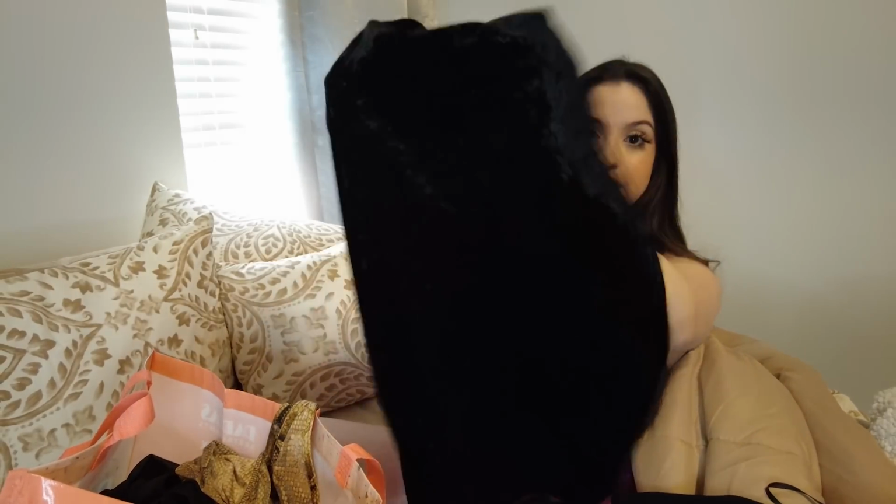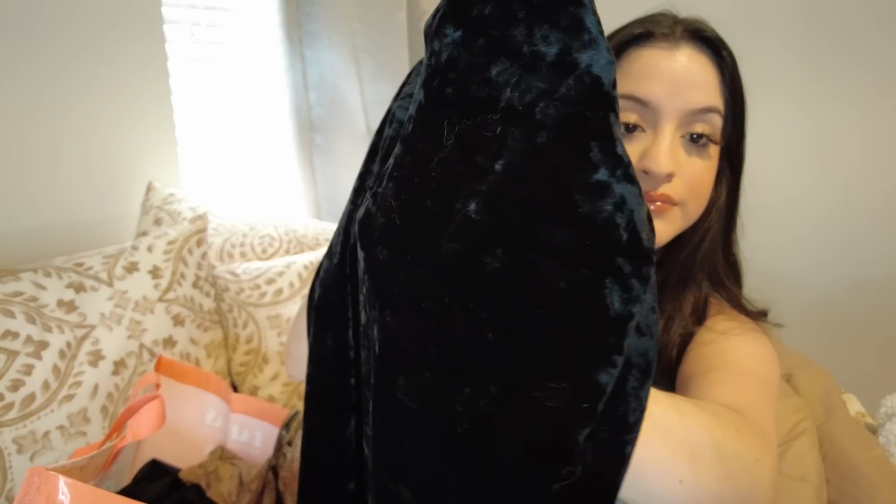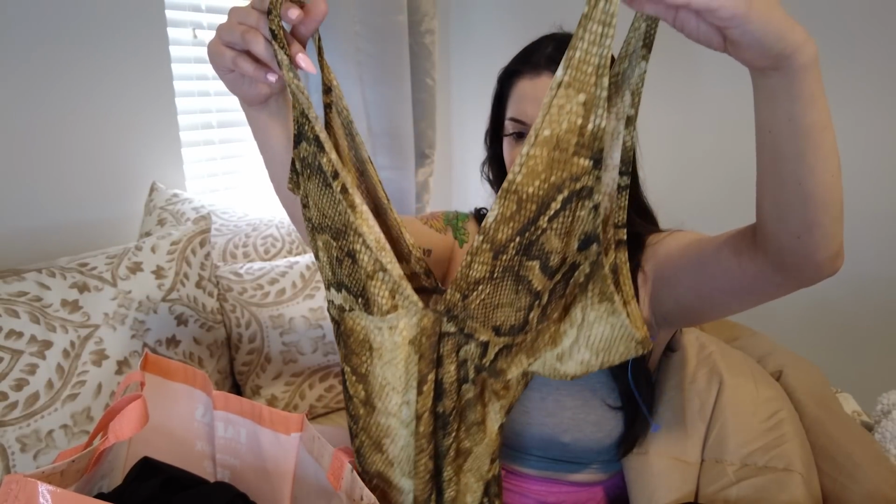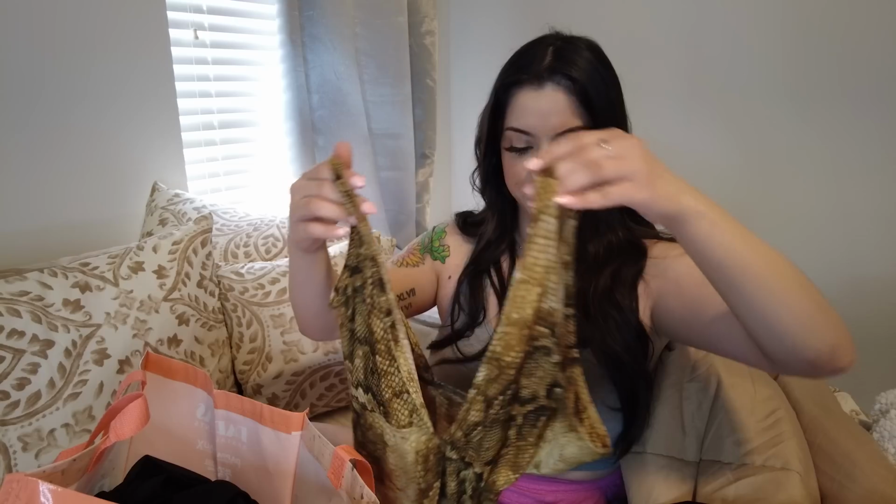$10, originally $30. This is a pencil skirt. It's like velvet. I don't know if you can really see. So cute, so freaking cute. I think it was like $6. The skirt was from Forever 21, the tag says Forever 21. This says Fashion Nova.